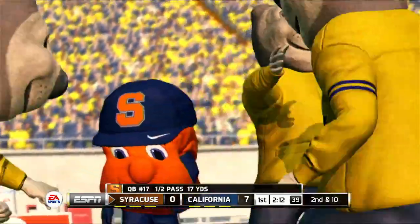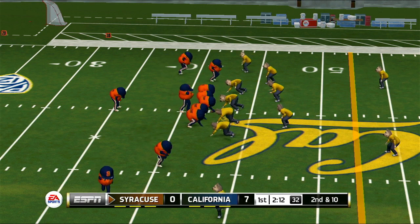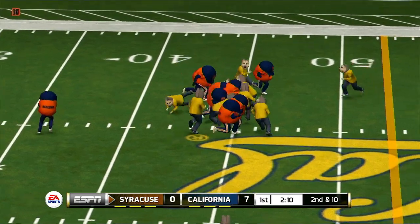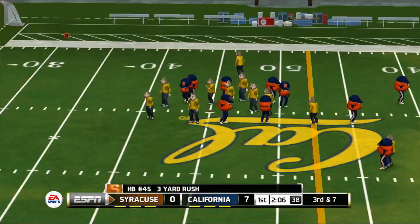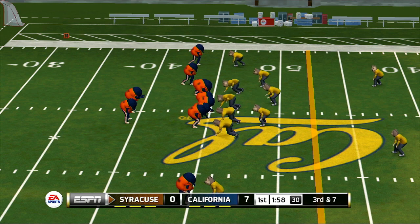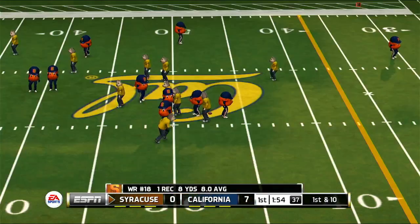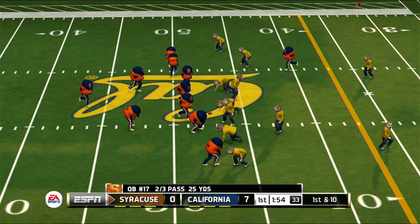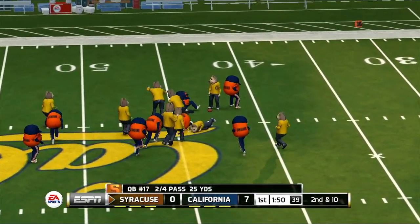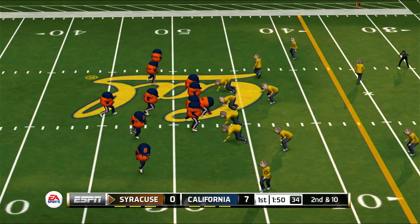And he throws it away. Second down, 10 to go. Ball on the 42-yard line. Here we go. Ready. One, 80. Tackle at about the 45. Strike to his receiver, no good. So it's second and 10. Ball on the 47-yard line.